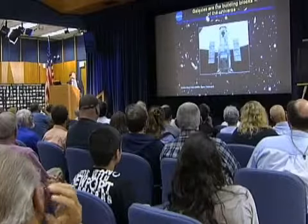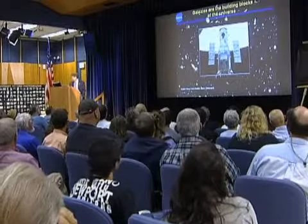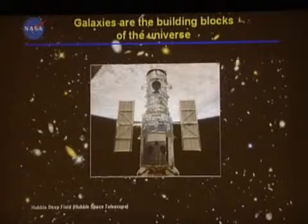And this morning, it was removed by astronauts in the final servicing mission and will be returned to the Earth sometime late next week. And this is a picture taken yesterday during the servicing mission, and you can see in the, if I can find a laser pointer here.